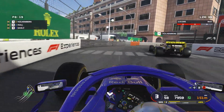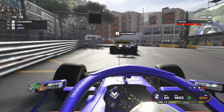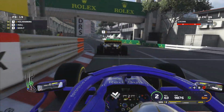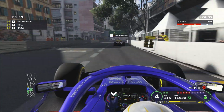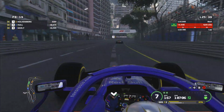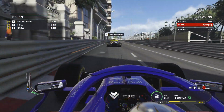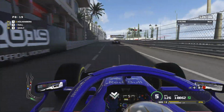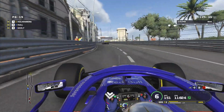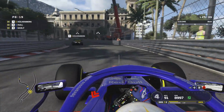I tried to switch back underneath him to try and make a move in Rascasse, and that's why I got off the throttle. I was thinking there's no way that's going to be a legal overtake if I pass him. So got off the throttle. That kept Hulkenberg in play, and now we have one Pierre Gasly back up behind me. But now instead of battling me for, what was it, 5th place, 6th place, it is now 8th place after Gasly's wee little spin. I wonder if he's got any floor damage and if he's moving any slower.